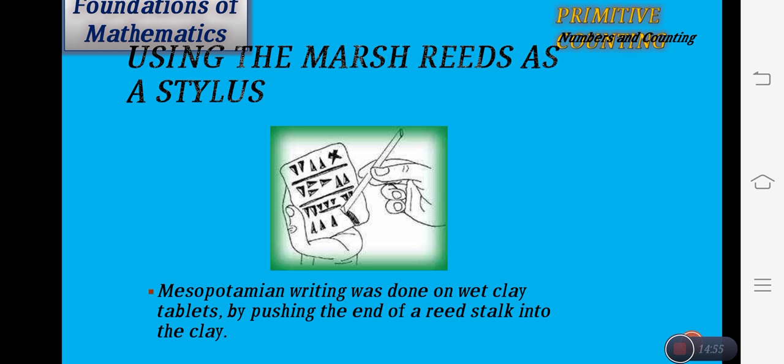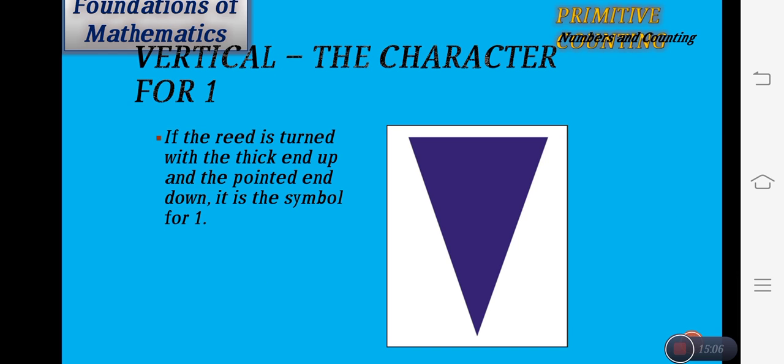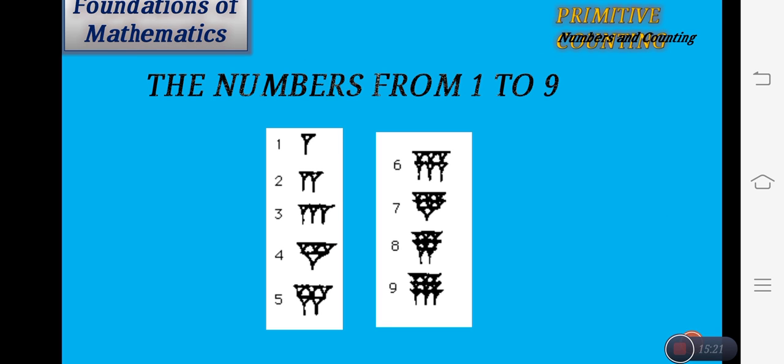Using marsh reeds as a stylus, Mesopotamian writing was done on wet clay tablets by pushing the end of a reed stalk into the clay. Here is the vertical character for 1. If the reed is turned with the thick end up and the pointed end down, it is the symbol for 1. Here are the numbers from 1 to 9.